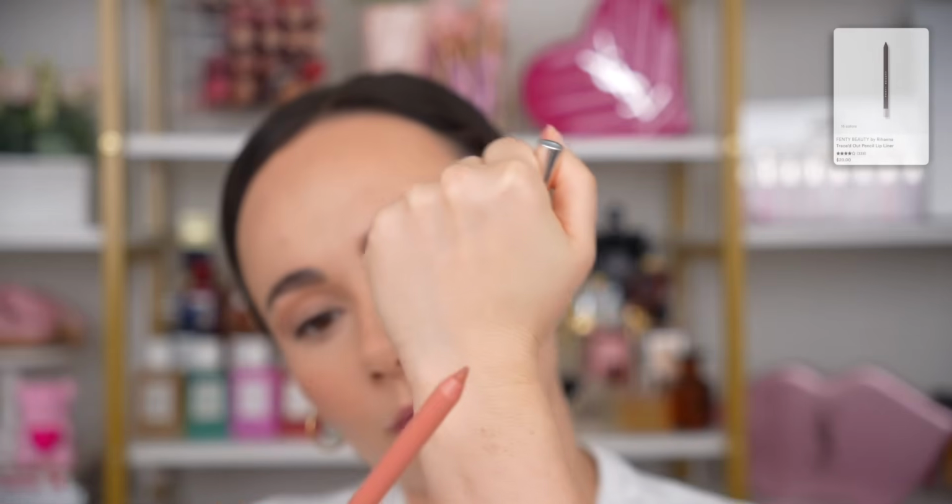But I do find, despite that, I end up reaching for them a lot because, of course, Rihanna always uses her own products. And so whenever I recreate her lip looks, I'm reaching for them anyway. So they have a great color range, great longevity, but I just don't love the application on these. So let me show you quickly the new colors.